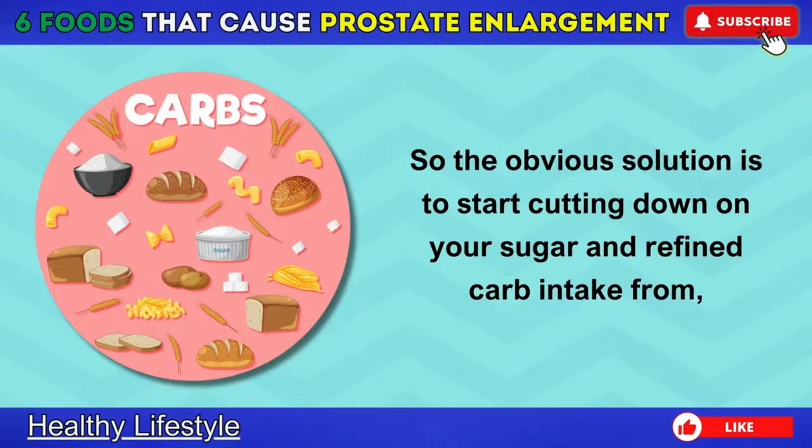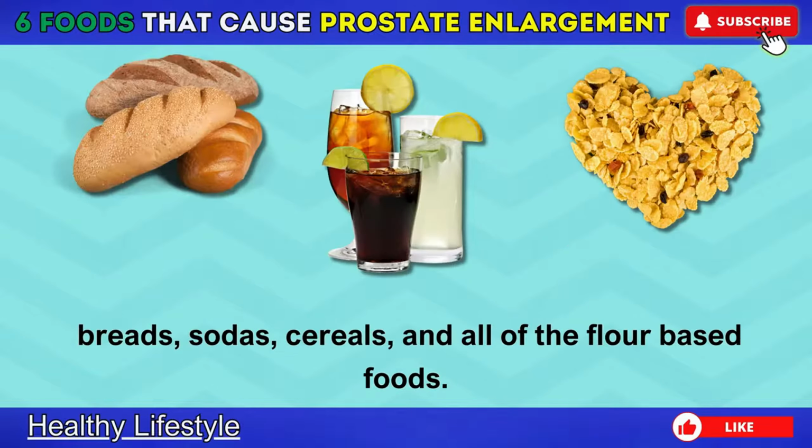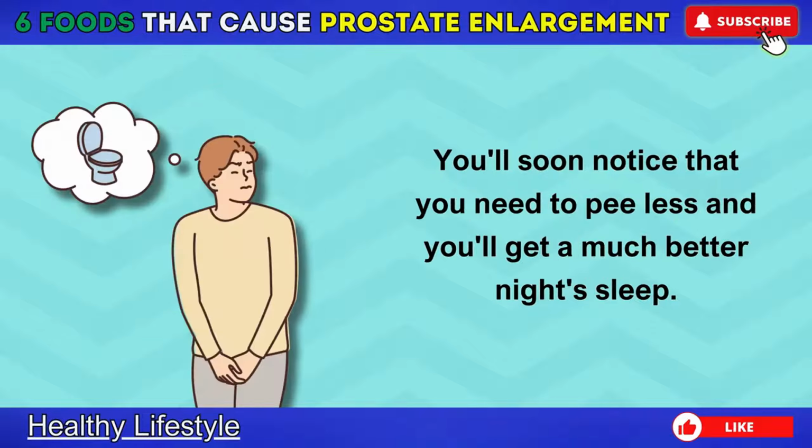So the obvious solution is to start cutting down on your sugar and refined carb intake from fruit juices, sweets, biscuits, pastries, breads, sodas, cereals, and all of the flour-based foods. I recommend that you stop eating after 7 p.m. to allow your blood sugars to stabilize. You'll soon notice that you need to pee less and you'll get a much better night's sleep.